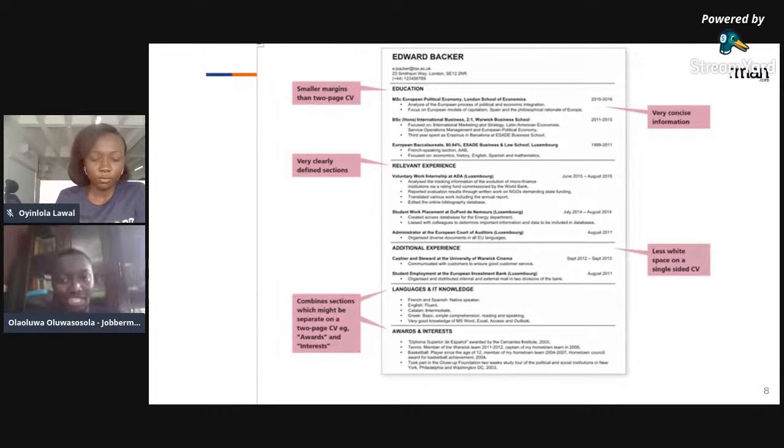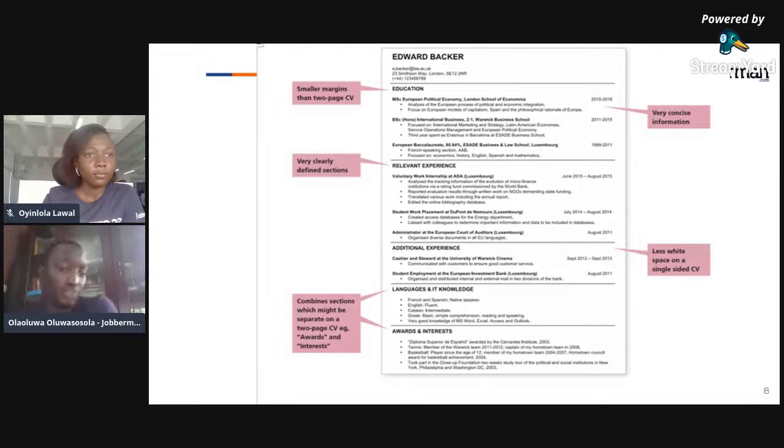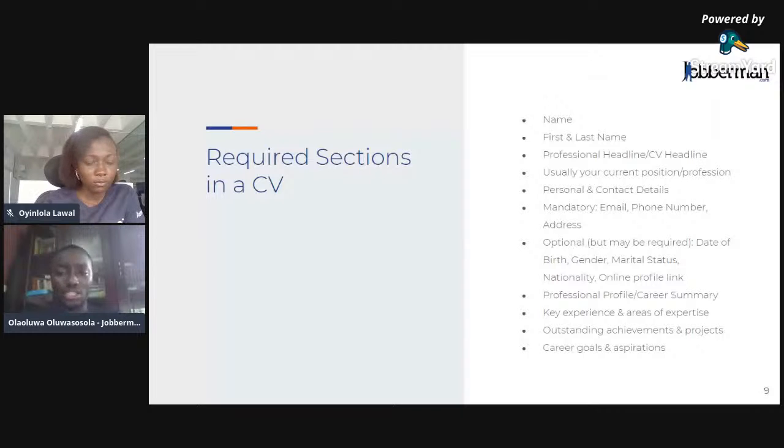If you look at this example we have here, the name is at the top. Almost everything this person wants to talk about is in this document. So I can say this is a resume. But in Nigeria, you can call this a one-page CV, right? Because whether they say CV or resume, they almost mean the same thing. So that's more of it. And you can see this person has put almost everything needed in one same document. So you can actually have a one-page CV. It's very possible.